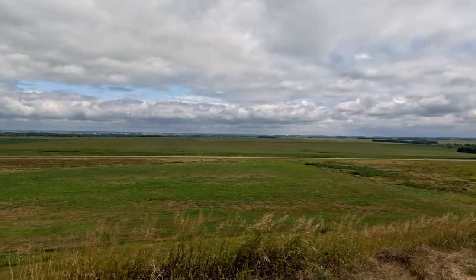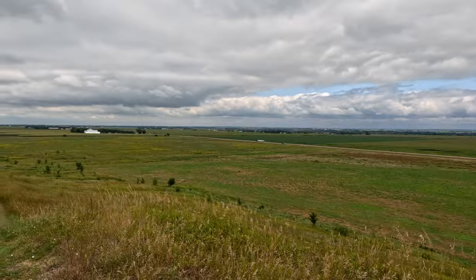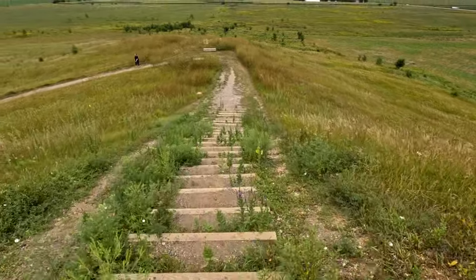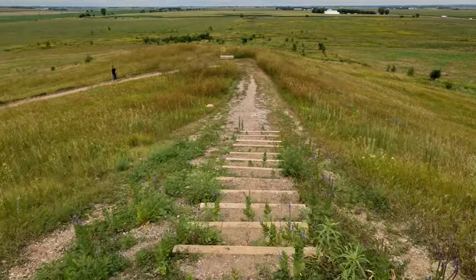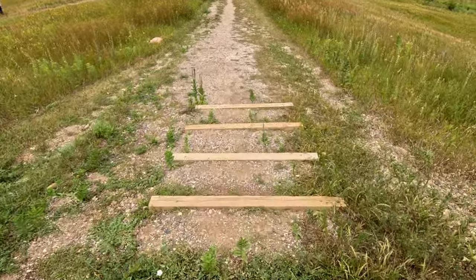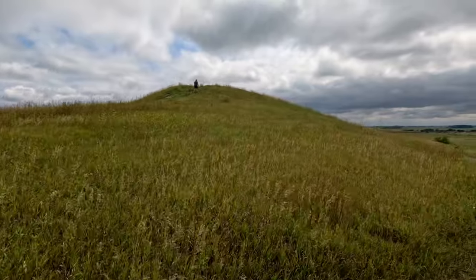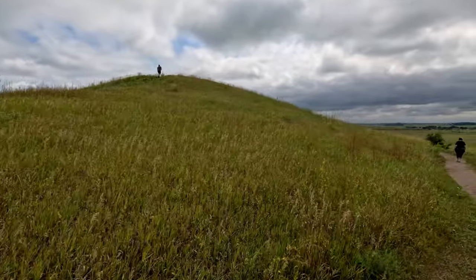Heading back down from the top of Spirit Mound. That truck's really roaring out there on the highway. All right, down the steps. So what I can't really catch on the camera is that there are some swallows flying around here. And when Lewis and Clark visited this place, they saw swallows here too. So that's pretty cool.